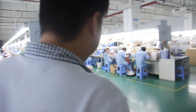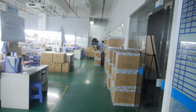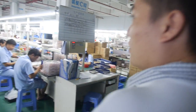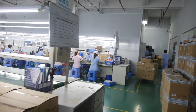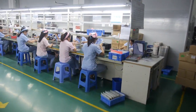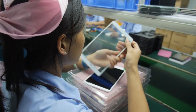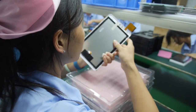Yeah, sure. All right, so can we look around your factory? Yeah, sure. Okay. So how many assembly lines do you have? Currently, only for the assembling, we have a total of 6 lines. 6 lines? Yeah. So where should we start? Which side is okay? Now there is assembly for the 8-inch.